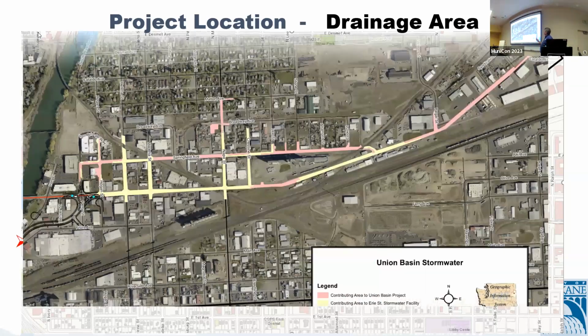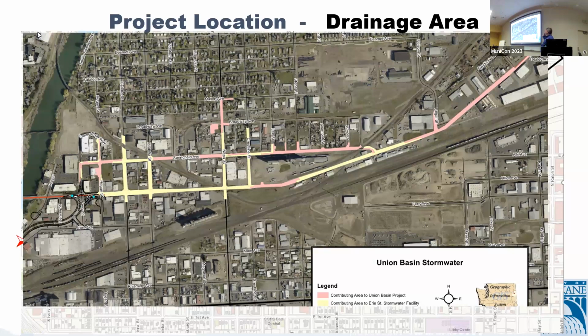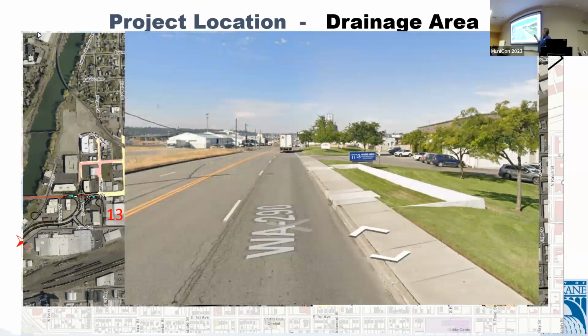Okay, so if you look at that area, the peak here is where they were able to go in and use some roadside swales, and the yellow is really what was left in the system. So that was about 13 acres left, a little under half. It kind of looked like this. They did some curb drops and that sort of thing to capture the stormwater in roadside swales there.